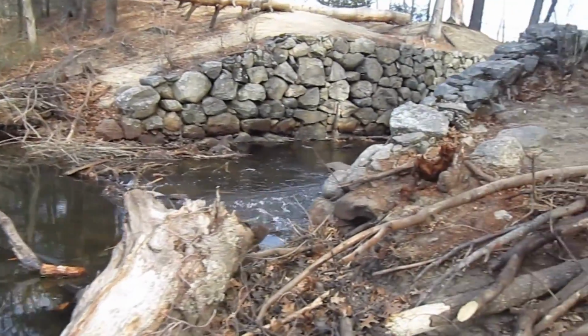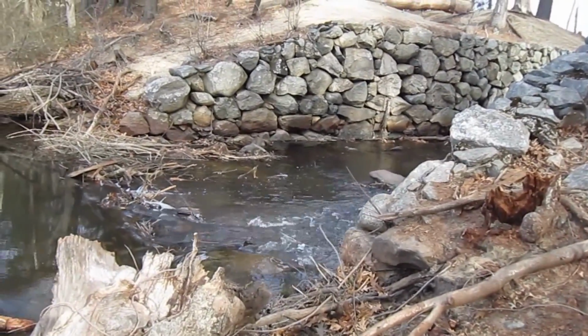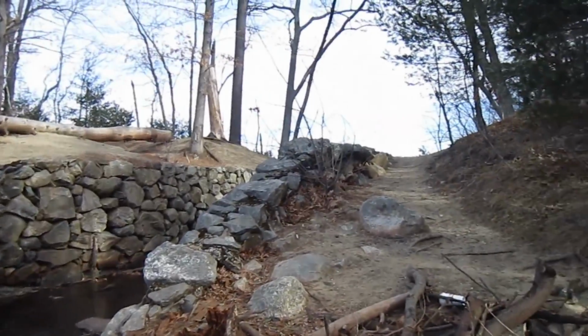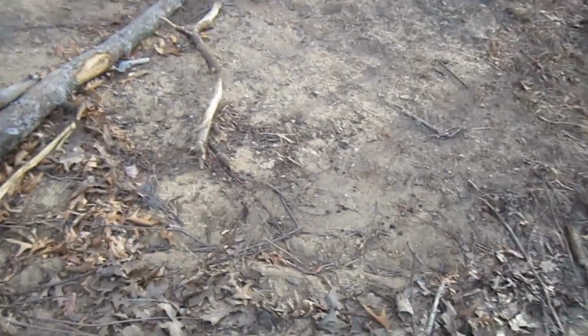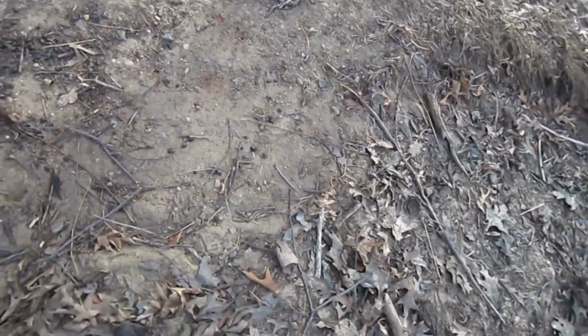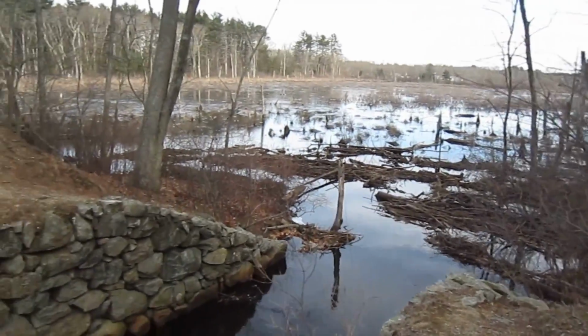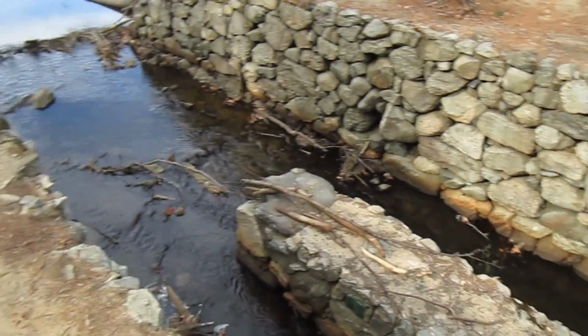You come across an aqueduct. There were 22 aqueducts, actually, along the Middlesex Canal that ran from Lowell down to Cambridge. This allowed the canal to go over a river or a stream. The Shawsheen River goes through the aqueduct and floods the lowland area.